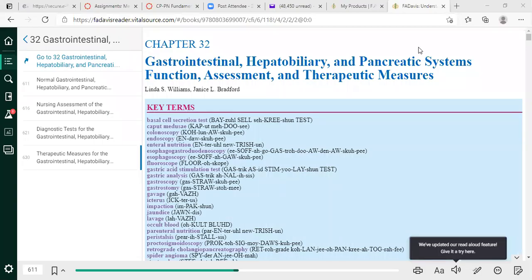So chapter 32 is talking about the gastrointestinal, hepatobiliary, and pancreatic systems function, assessment, and therapeutic measures. Will somebody explain to us the digestion process? Explain digestion.